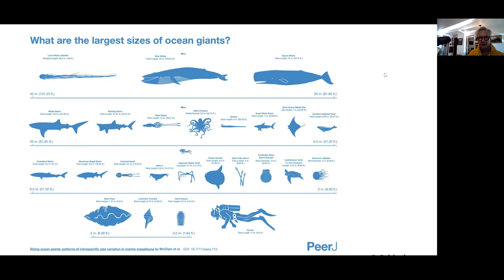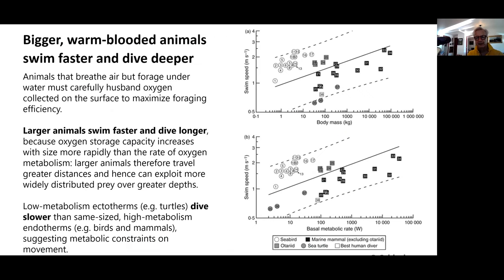We don't have basically 30-ton mammals roaming the Earth, but we have many very, very large organisms in the sea. The reason for that is it's energetically feasible. Now, how come it is feasible? Well, there is quite a bit of debate lately about that. But it all basically comes down to the fact that it is physiologically very advantageous to be big and to be warm-blooded.